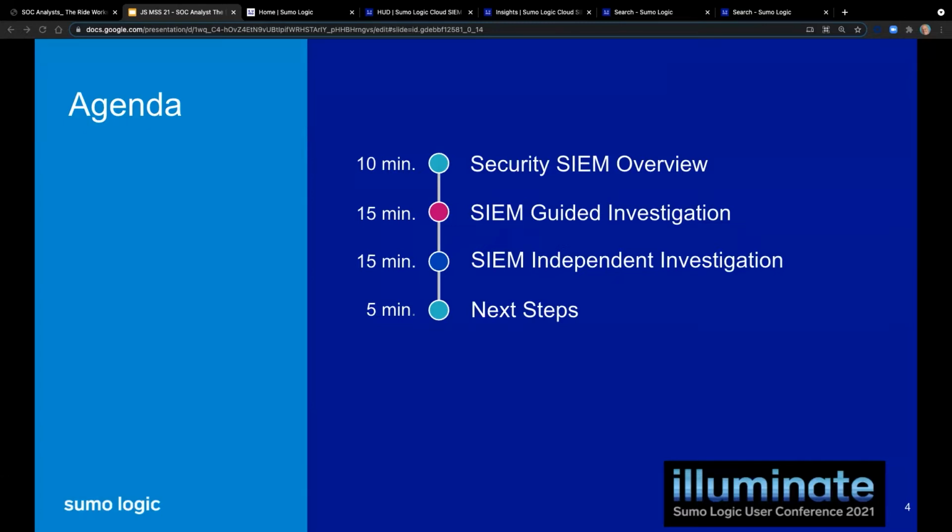This is where we get more hands-on. You folks will be logging into the HUD, the SIM portal itself, and you're going to get the experience of working through the different panels and interface options. After the guided portion, we're going to let you go look around in there at some of what we call insights, and I'll explain what those are. We'll be answering questions all along as we go.